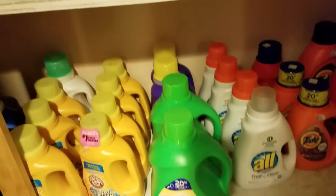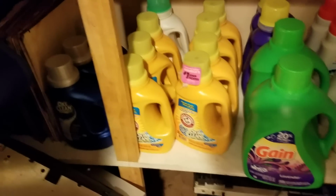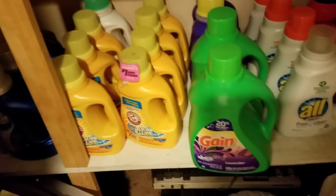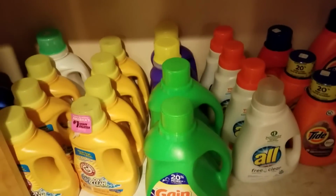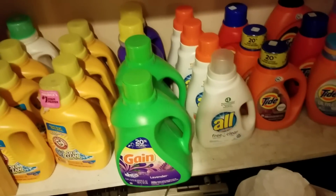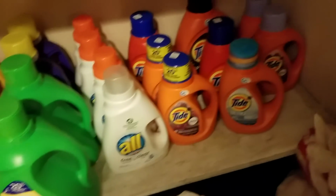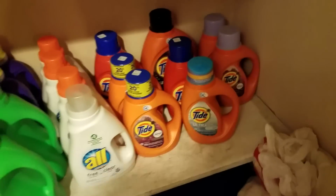And at the bottom here, I have some more of the OxiClean. I have the Arm & Hammer OxiClean. I have some Gain. And in the back of the Gain is Xtra, you know, that cheap detergent. I've never used it, but some people like it. And I have some All and a few Tide detergents. And of course I got my bags right there.